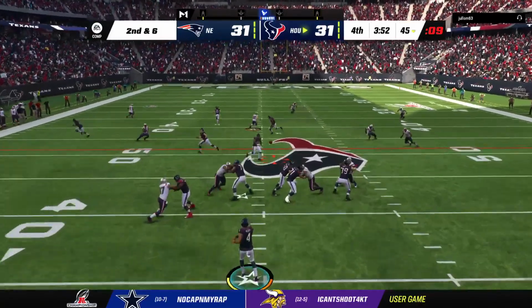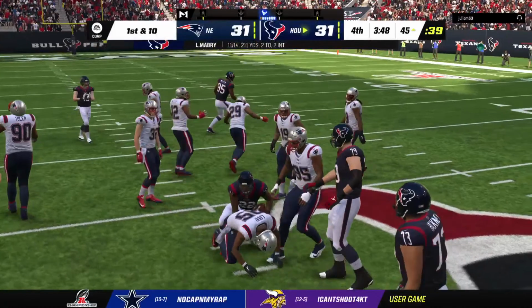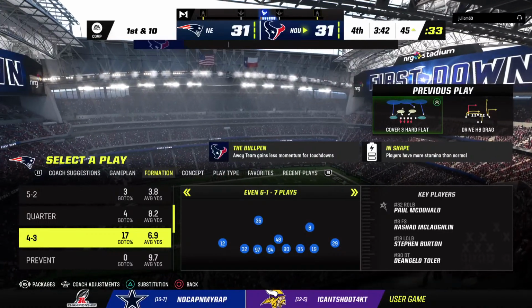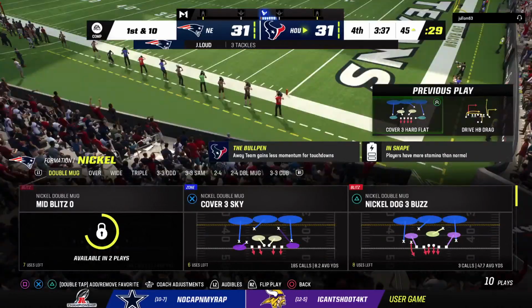Looking to throw. Mabry. Now he'll dump it underneath to his running back. Complete. And he'll be taken down, but not before they work this to the 45. Looked like a pretty good, safe play right there. No, he's had trouble with the interceptions in this game there. Hits his guy out in the flat.